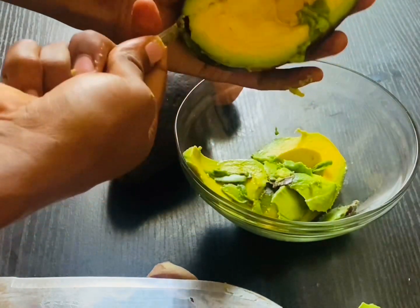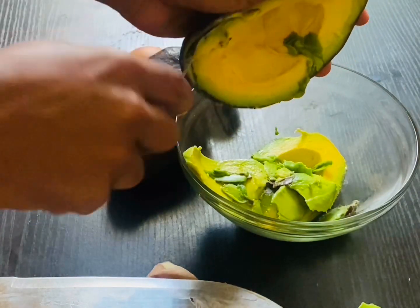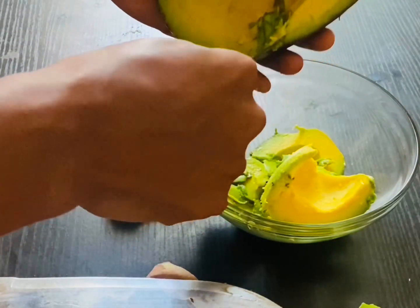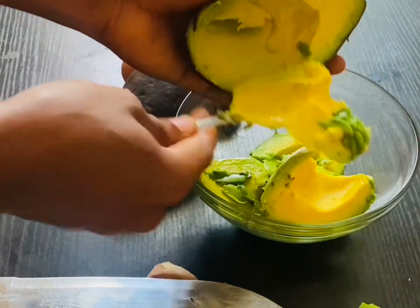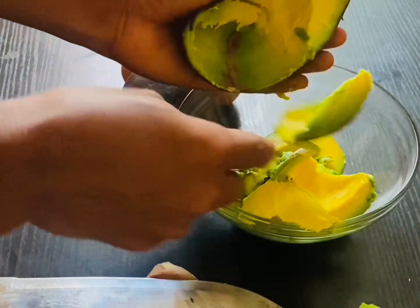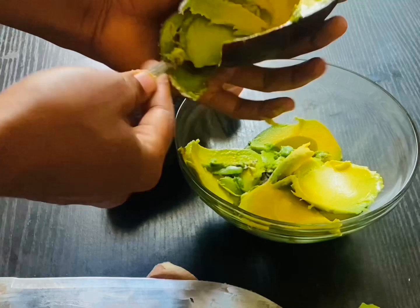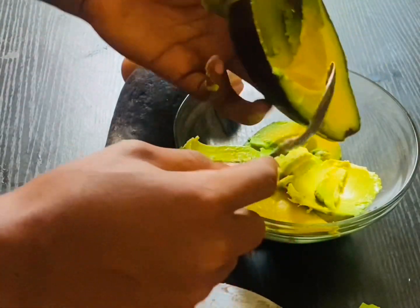Avocado also nourishes hair, protects against damage, promotes a healthier scalp. It encourages hair growth and also prevents hair loss. Avocado can also moisturize and rejuvenate a dry scalp.